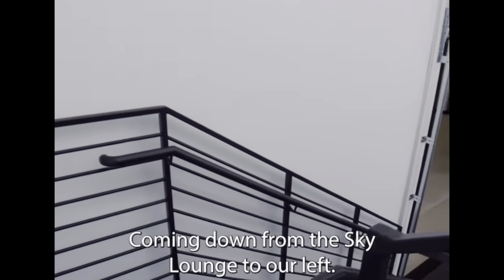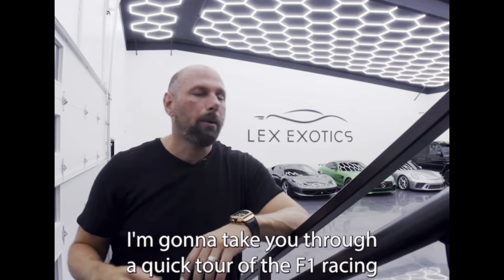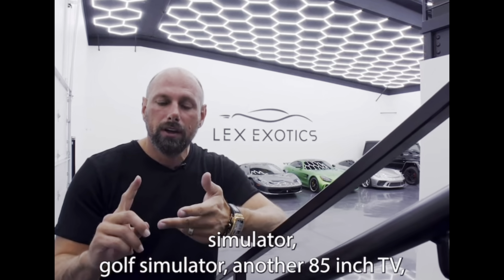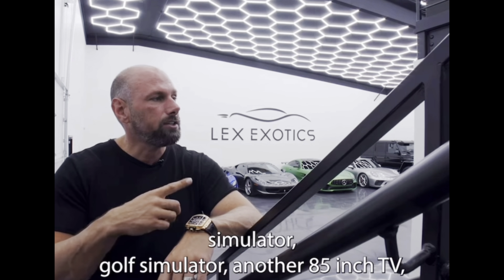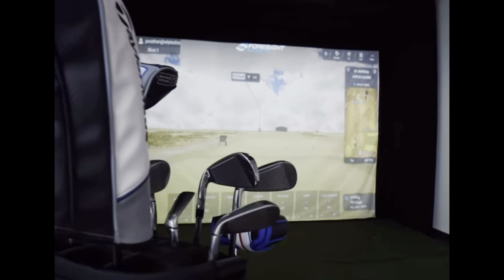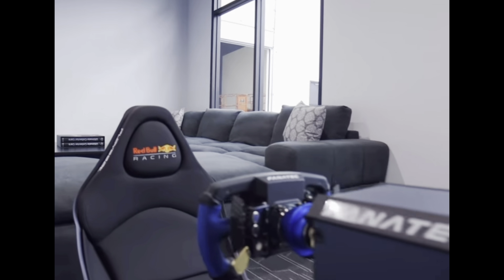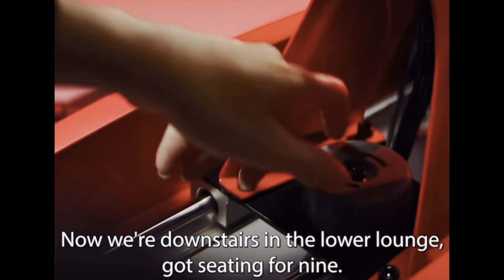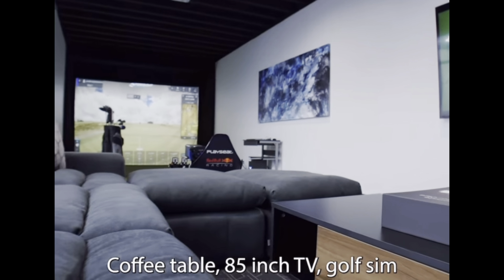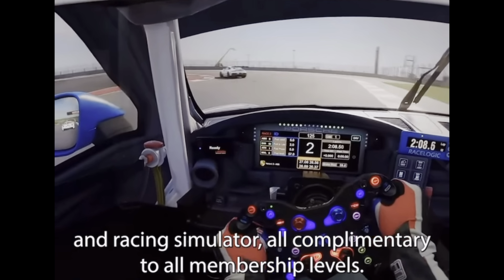Coming down from the Sky Lounge to our left, obviously this beautiful view of all the cars and the lights. I'm gonna take you through a quick tour of the F1 racing simulator, golf simulator, another 85-inch TV, more lounge and high-top seating as well. Now we're downstairs in the lower lounge. Again, seating for nine, coffee table, 85-inch TV, golf sim and racing simulator, all complimentary to all membership levels.